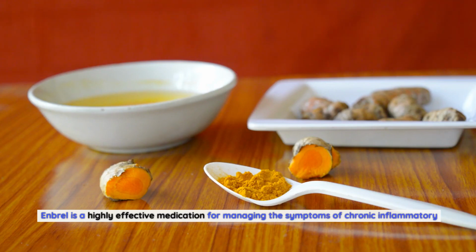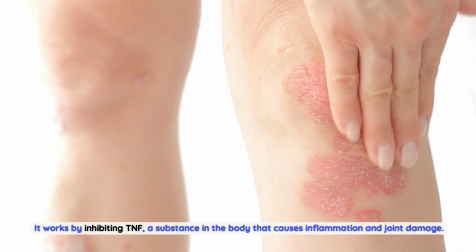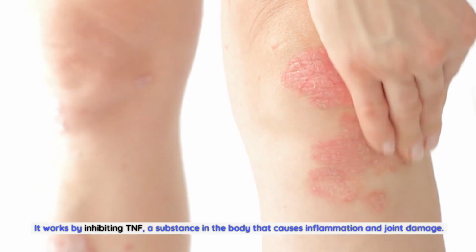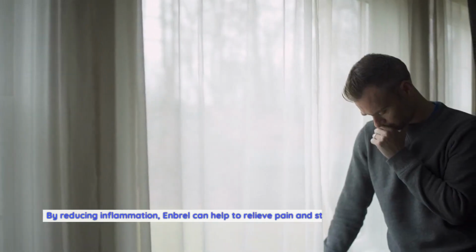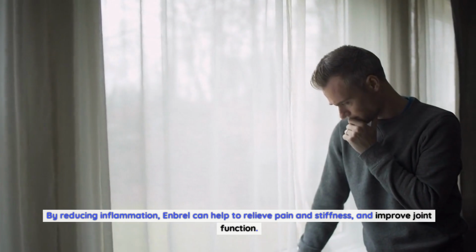Enbrel is a highly effective medication for managing the symptoms of chronic inflammatory diseases. It works by inhibiting TNF, a substance in the body that causes inflammation and joint damage. By reducing inflammation, Enbrel can help to relieve pain and stiffness and improve joint function.